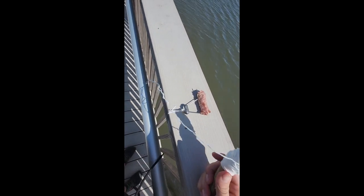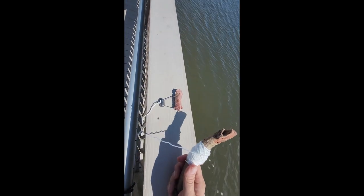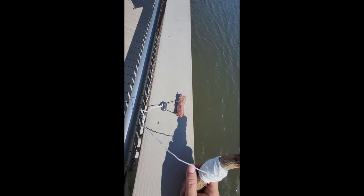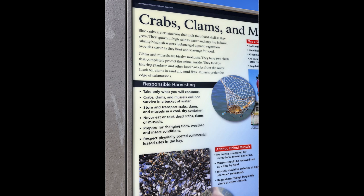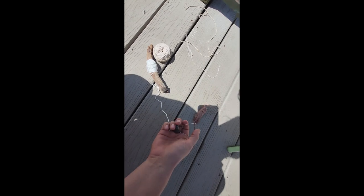Okay, so I'm going to show you about crabbing right now. You can see I've got the crabbing rig here. It's a string tied around a stick. Here is the rig that has a piece of chicken neck on it. You drop that down into the water, and the crabs will start feeding on that, and they'll pinch it with their claws. And then what you have to do is you slowly reel it in without getting the crab to let go. So if you reel it in quick at all, they'll just drop right off of it.